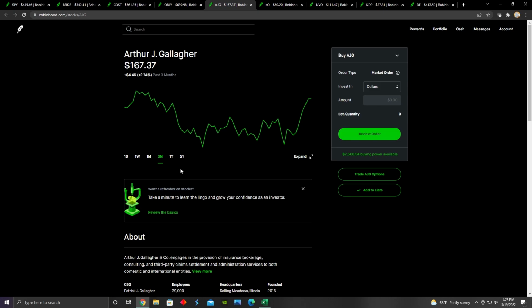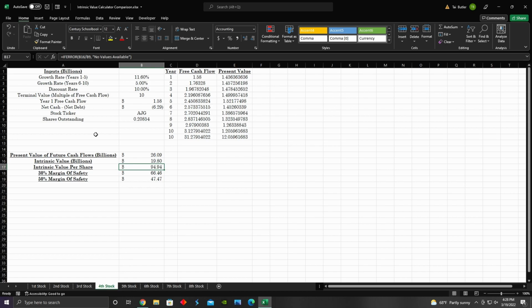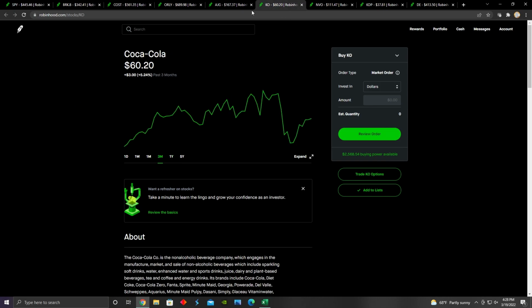Right now, they're down about 1% from their all-time highs, but they are up about 32% over the last year or so, and their current PE ratio is 37.75. And we can see from the discounted cash flow analysis I did that the intrinsic value per share is about $94 and 50% margin of safety of about $47. And so it looks like it could present a bit of an overvaluation at the current share price.